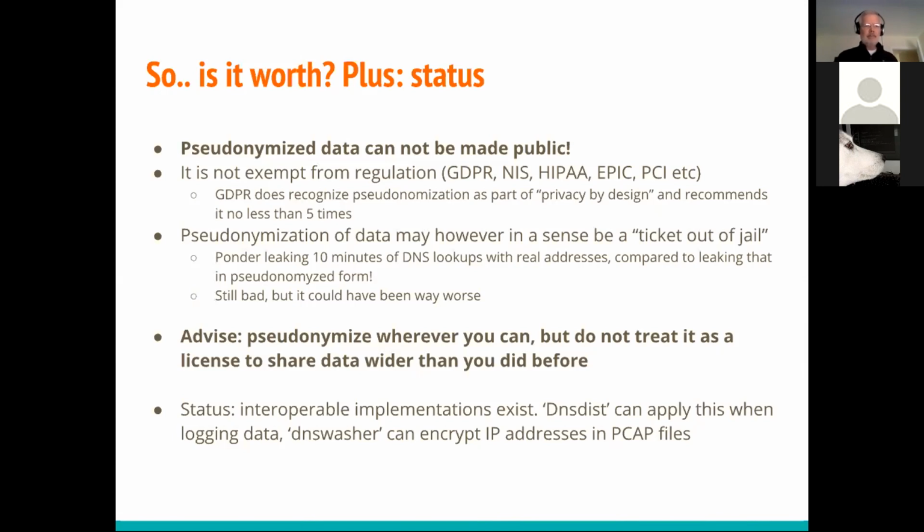Maybe interesting also is the status. Where are we? We now have interoperable implementations, so that is a major step. DNS dist, our own DNS load balancer and mangler and distributor, can apply Ipcipher with logging data, and our own DNS washer tool can now also use Ipcipher to encrypt IP addresses inside PCAP files. While this is all pretty fresh development, you can actually use this.